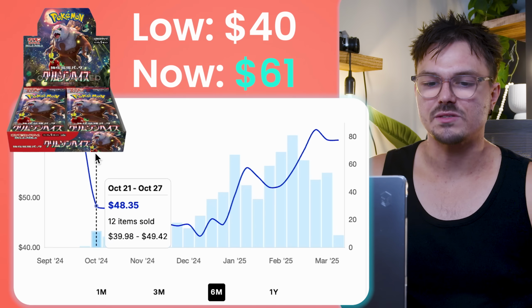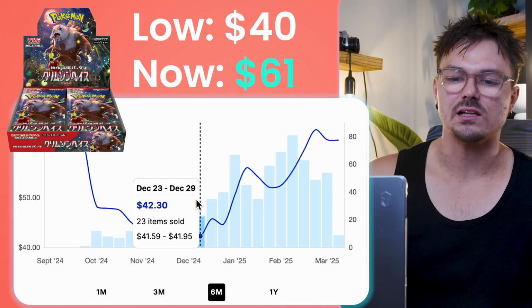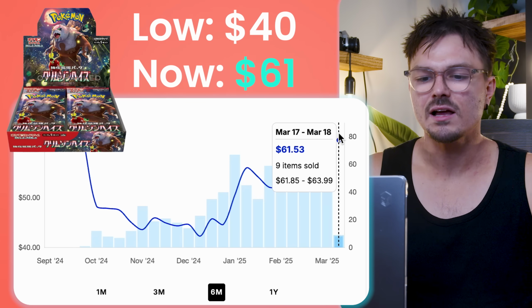Same thing when we look at Crimson Haze, right? You can see Crimson Haze selling for around 42 USD in December, currently selling for 61. Like I said, you can still see the Japanese market does have the price increases. Don't think when you buy these booster boxes that they're dead weight. They're not paperweight, man. They do go up, especially with more people experimenting right now. People are really broadening their horizons. They're just getting experimental. Just because Pokemon cards are hard to get doesn't mean people still love buying these sets.